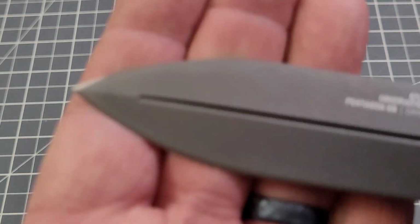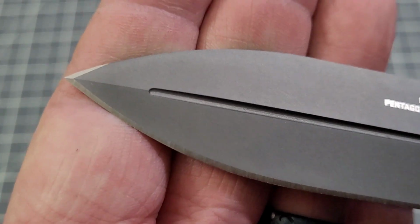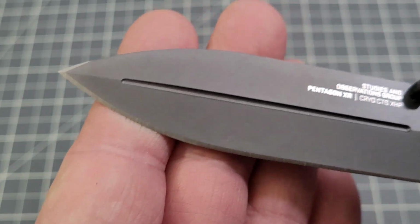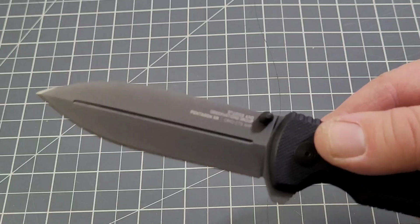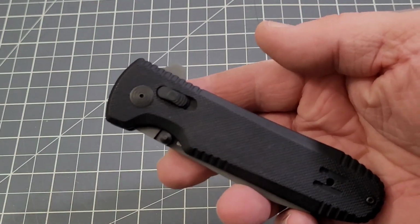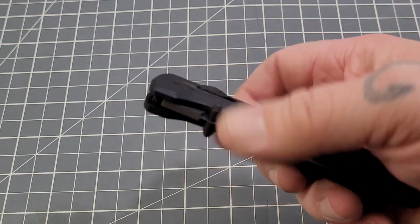One thing I do want to point out is that the secondary tip is sharpened just a little bit. So depending on your local knife laws, it could be considered a dagger. Just want to make sure I point that out. It's got the dagger spear point style blade, but it is sharpened just a little bit.